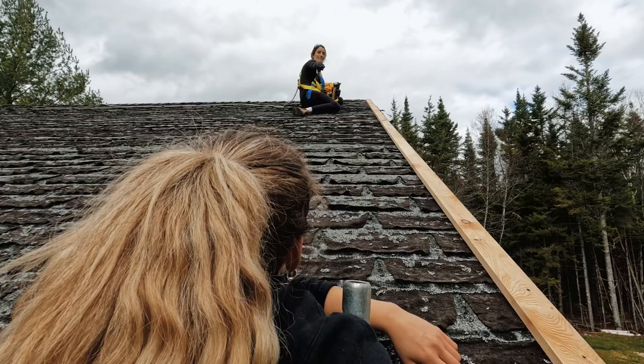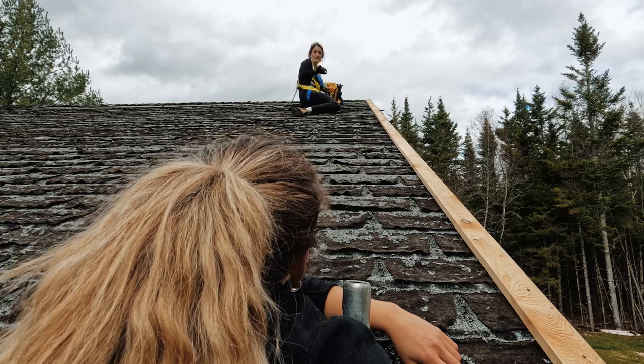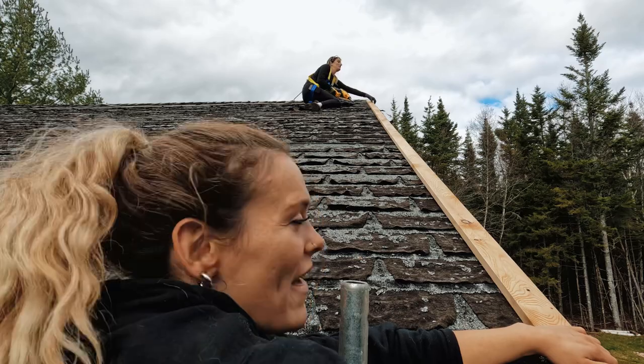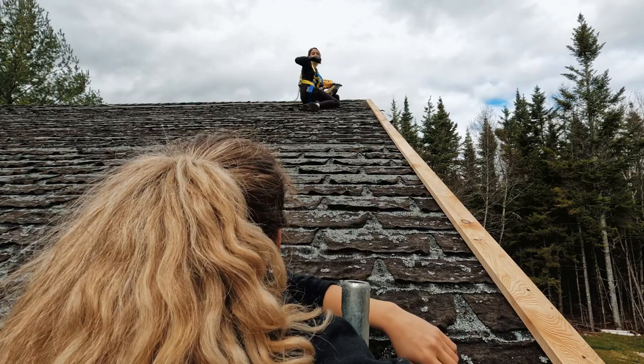Really important to lay this strapping, because a lot of people cheap out on a 1x3 and don't do this, and then you end up getting birds and everything coming in here and making homes. So that thing weighs like that. 9.5 pounds. Who gets a massage tonight? I do.